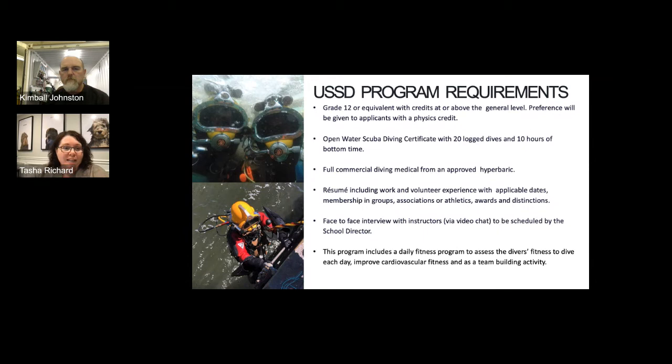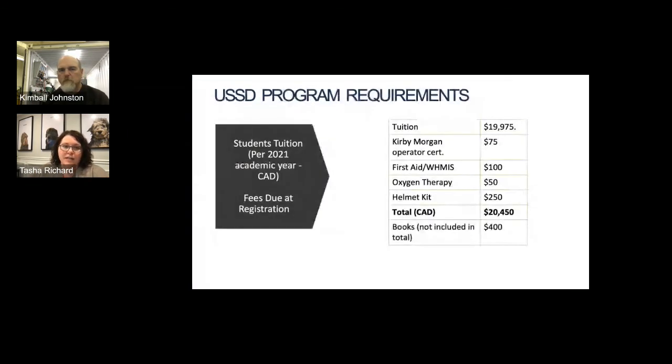And then finally, as Kimball mentioned, the program does include a daily fitness program. And so ideally, you are coming in with a certain level of physical fitness. So that can be done over time. If you're not completely physically fit right now, then you have some work to do to get there. And again, we're here to help you with some suggestions on how you might be able to do that. Now, is there anything, Kimball, that you want to add before I move on to the costs and the tuition?